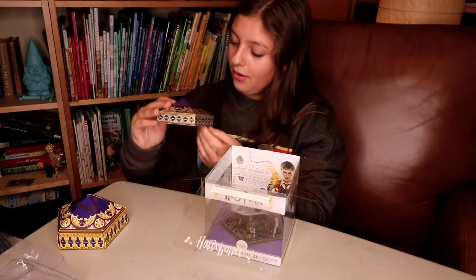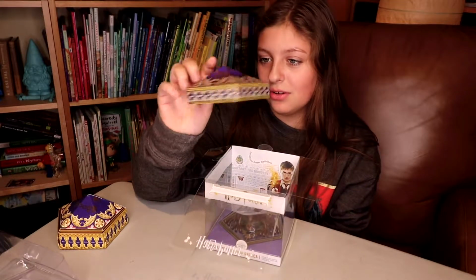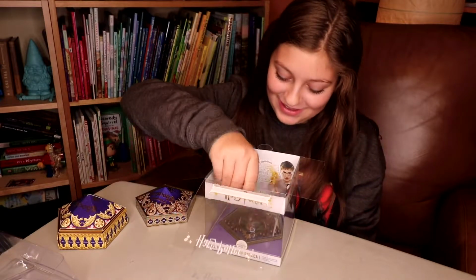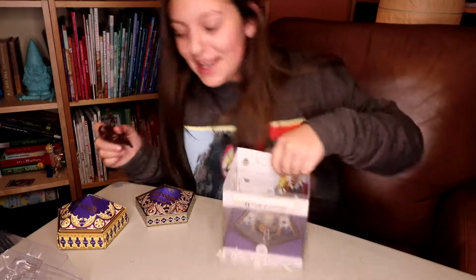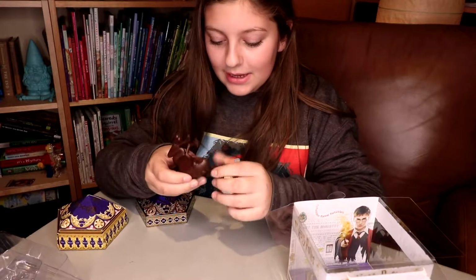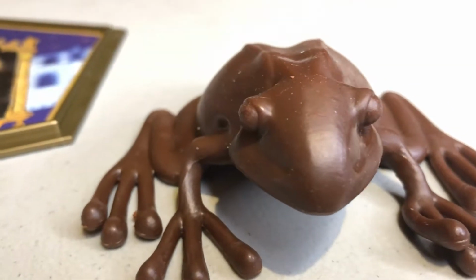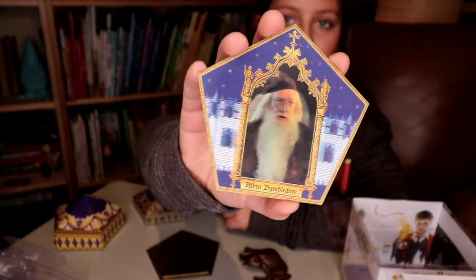They have like all the details of the wizard and witch's card in here. 70% finest cocoa. That's funny. Ooh, wait. Oh my god. I thought this is just like a statue, but it's like an actual like rubber frog. It's kind of like the one in the movie. Okay. Oh, it comes with the free like Albus Dumbledore wizard card.